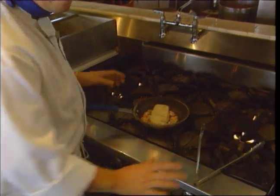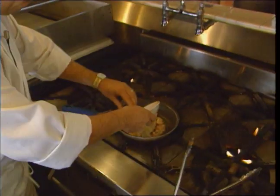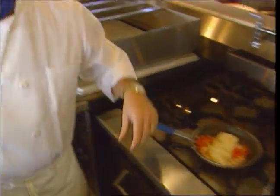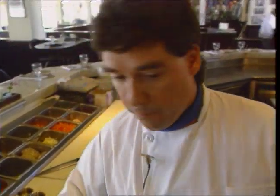Okay, after the shrimp is added, we'll add fresh tomatoes, some fresh green onion, and garlic butter.